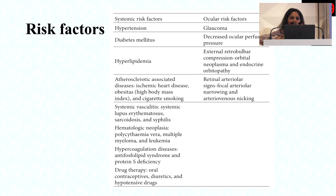They can be systemic risk factors or ocular risk factors, glaucoma being the most common ocular risk factor. Amongst the systemic risk factors, first and foremost is hypertension, which is seen in 2/3 of these patients. Diabetes mellitus is seen in around 15% of these patients, whereas hyperlipidemia can be seen in 1/3 of the patients with RVOs. And obviously there are the atherosclerosis-associated diseases like ischemic heart disease and cigarette smoking.